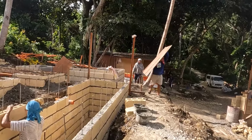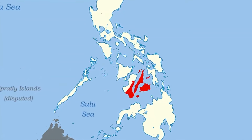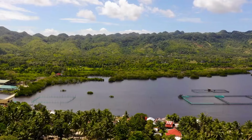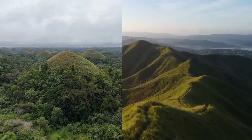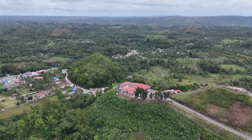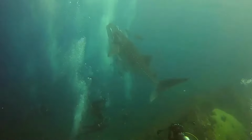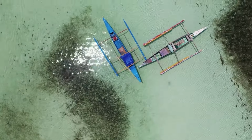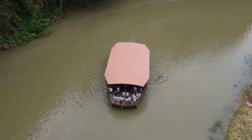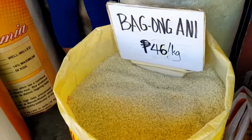It's been over a year since we started building Isla Eden, which is a project of The Pursuit of Coconuts. Situated in the center of Visayas, here on the island of Bohol, with its white sand beaches, lush landscape, rocky and mountainous terrain, sits the Chocolate Hills, which is one of the 7 wonders of the world. It attracts hundreds of thousands, if not millions of people every year. Wonderful diving, clear waters, and just a beautiful place, almost like heaven on earth. Yet, when you pull back the curtains a little bit more, things are getting a lot more expensive for locals.